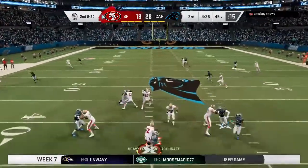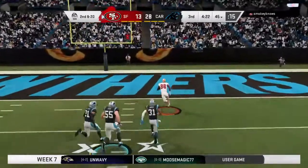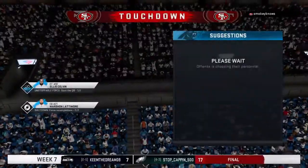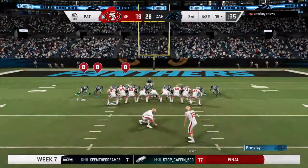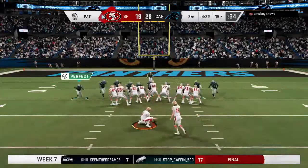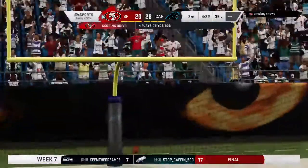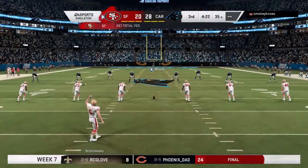Another try after the first down sack. Luck. He's got it at the 15. Touchdown, 49ers. Deebo Samuel, his second touchdown of the night, as they're now just an extra point away from getting back within one score. Extra point right down the middle, and that will shave one more off this lead.